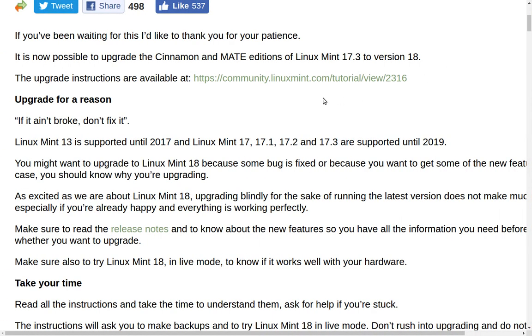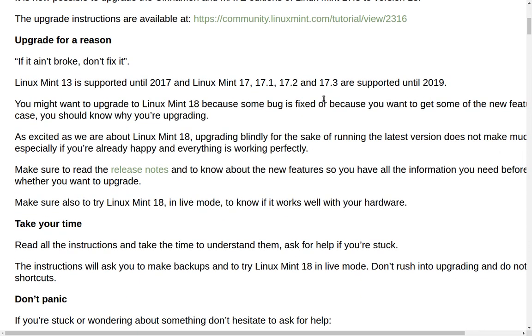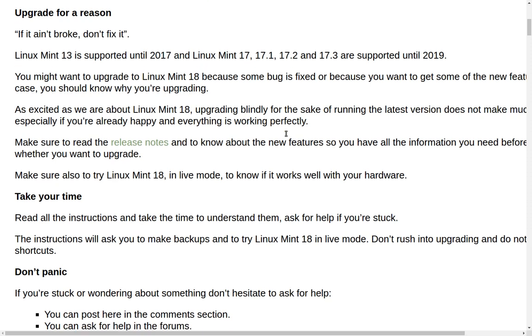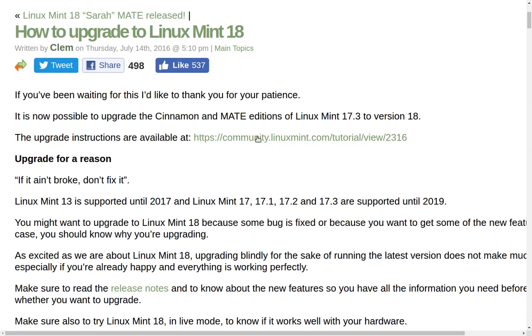So while that is getting itself loaded up, and it's going to take a second, let's switch back over here and read a little bit more about this upgrade. You might want to upgrade to Linux Mint 18 because some bug is fixed or because you want to use some of the new features. But be aware that this is a major upgrade. It's not a minor one, and you could lose some data. I like what he says here. He says upgrading blindly for the sake of running the latest version does not make much sense, especially if you're already happy and everything is working perfectly. And I completely agree.